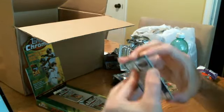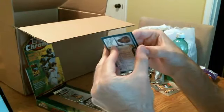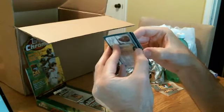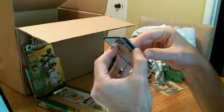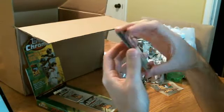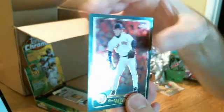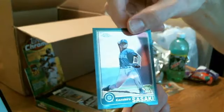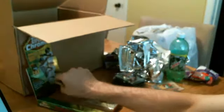Pull these guys apart. He hasn't played against St. Louis yet. Kind of strikes me as odd for some reason. Tim Wakefield. Kevin Millwood. Topps Rookie Cup. Kazuhiro Sasaki. And Donnie Sadler. Moving on to the penultimate pack, everybody. Penultimate pack.